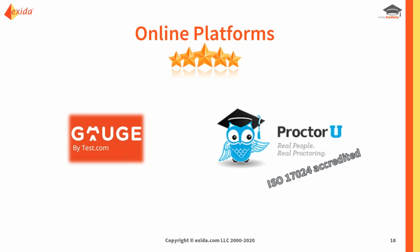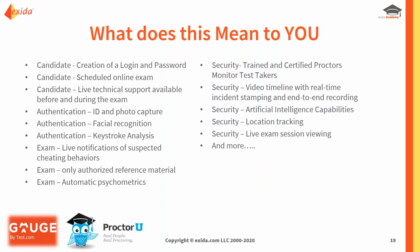They are going to do all our psychometrics, which is the analyzing of all the different questions to determine what's a good question, what's a bad question, what's too easy, what's too hard, right? And then ProctorU is that live proctoring system, and we're going to explain what that means. A great thing for ProctorU is that they're also 17024, right? They follow the same principles that we follow, so they hold the same level of rigor that we do.